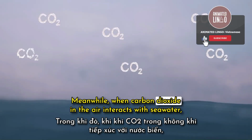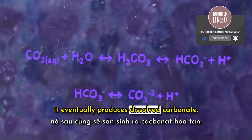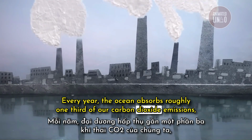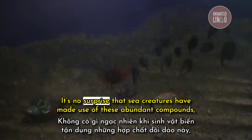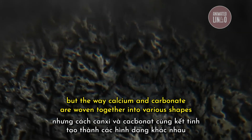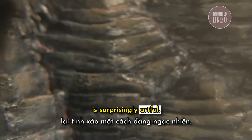Meanwhile, when carbon dioxide in the air interacts with seawater, it eventually produces dissolved carbonate. Every year, the ocean absorbs roughly 1/3 of our carbon dioxide emissions, adding huge quantities of carbonate into the water. It's no surprise that sea creatures have made use of these abundant compounds, but the way calcium and carbonate are woven together into various shapes is surprisingly artful.